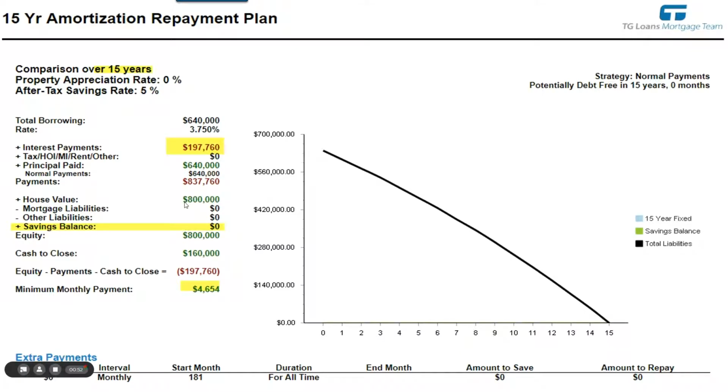So let's look here at a 15-year amortization. You'll see here it's over 15 years. You'll borrow $640,000 in this example, 3.75 interest rate, $197,000 in interest paid. We're not really worrying about expenses or equity. The house value in this example is $800,000. And so the payment is $4,654. That just shows this black line represents the debt being paid off.